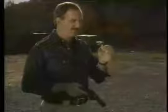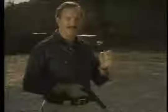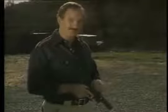And now, the 357 Magnum Glazer safety slug. This is an 80 grain bullet at about 2,000 feet per second. This will make a splash.